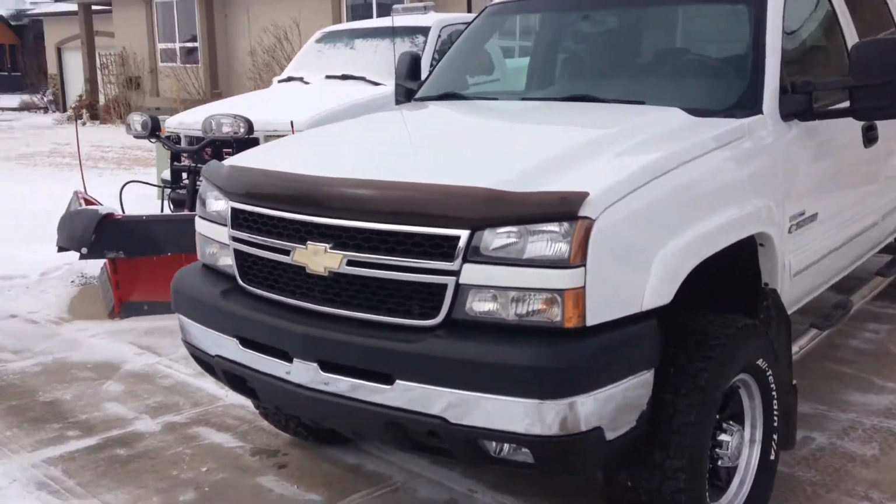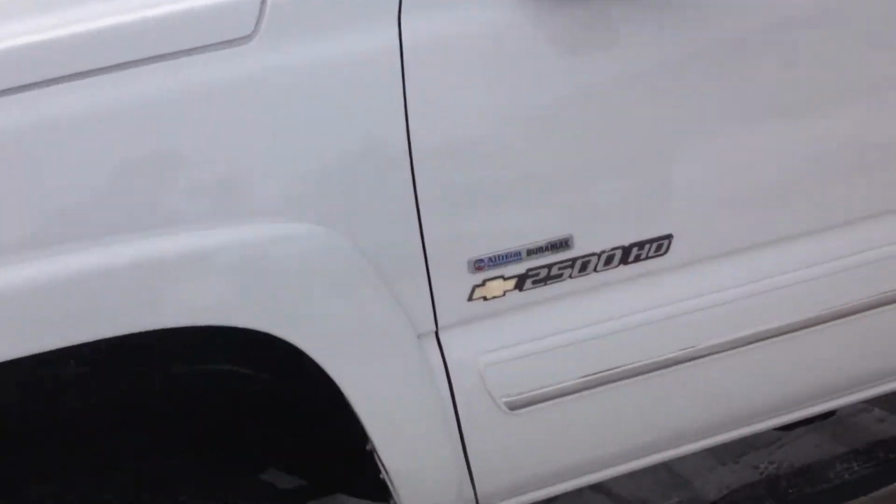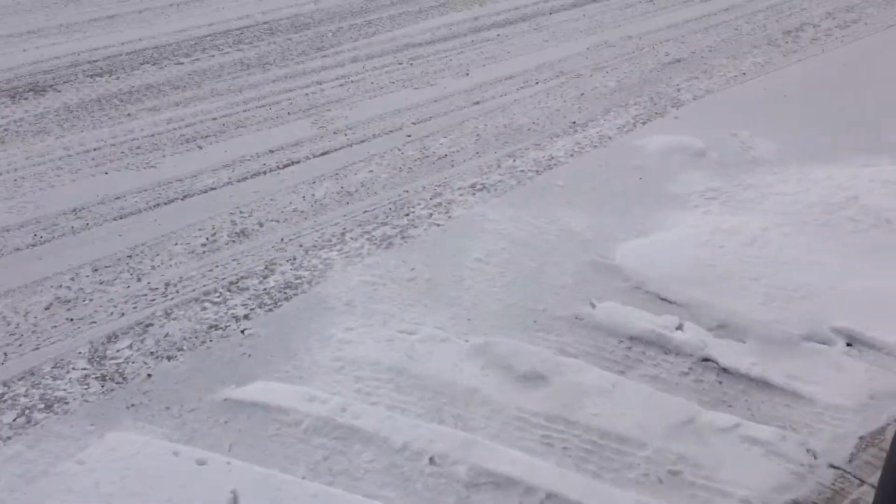No leaks. Nothing. Sounds good. I'll go underneath the hood here.